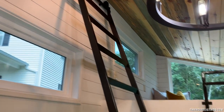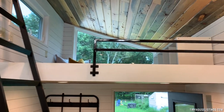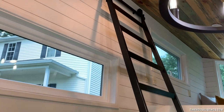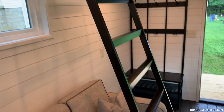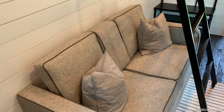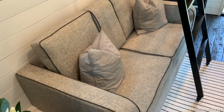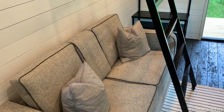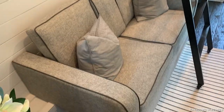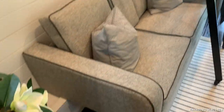Bird loft. Rear loft. This ladder accesses both lofts. This couch folds down for sleeping for two smaller people, for kids probably. Kind of like a futon almost, but it's a couch. There's some good storage underneath between the couch and the fender well.